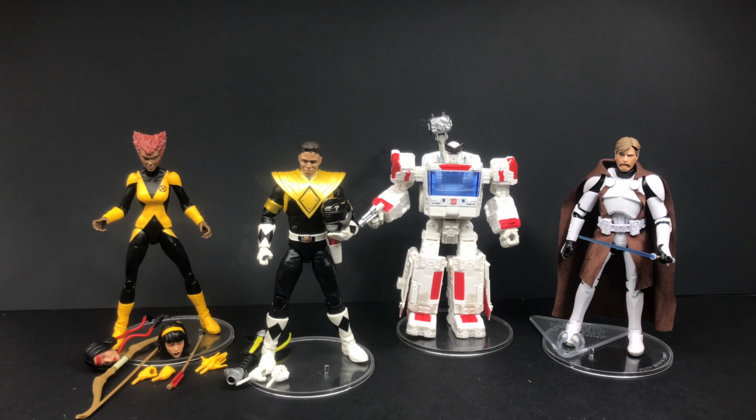Next being the Transformers Siege, and of course the Mighty Morphin Power Rangers Dragon Shield Black Ranger, with Obi-Wan Kenobi kind of coming in fourth. But hey, like I said, if you're a big fan of these brands, or if you know someone that is, in all honesty, I think they're really going to enjoy them. Each of them benefits in their own particular way.